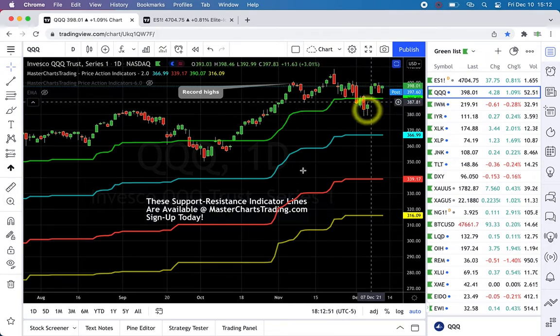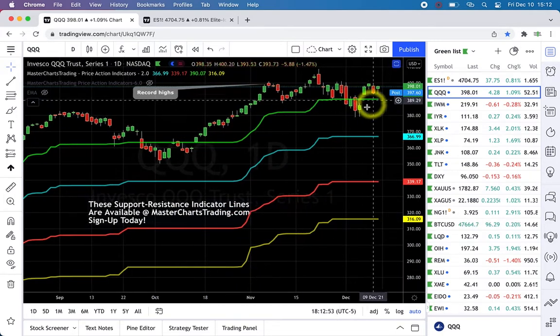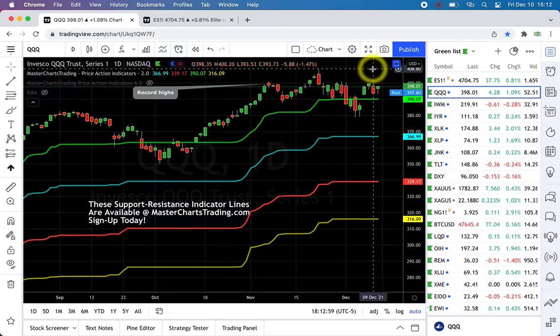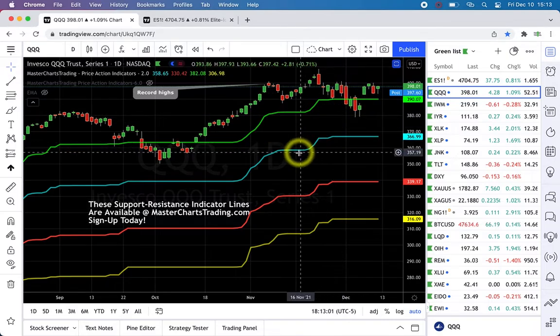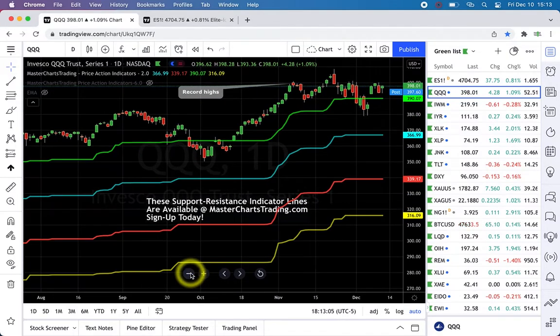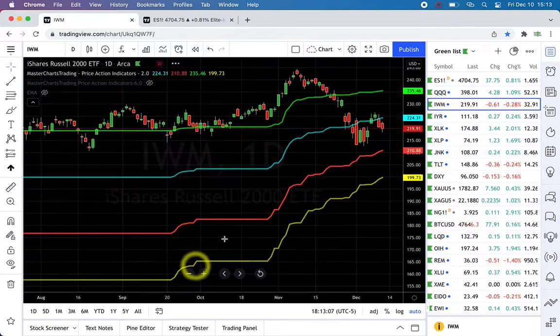Same goes for Nasdaq. So Nasdaq, notice there's this gap right there. See how it gapped above this green line right there. Most likely we will see new records as well. The correlation between S&P and Nasdaq is very high, so it's all this very similar thing.